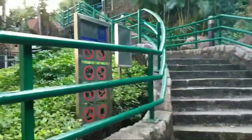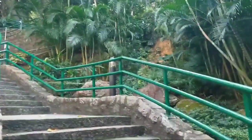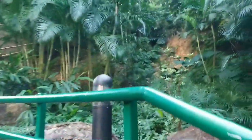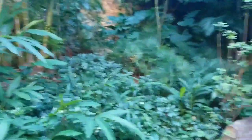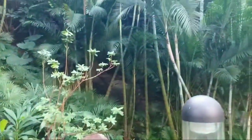We will be going up the mountain through stairs though. It is also nice to have a rest and watch all those beautiful plants all around you. They look so very much green, with fresh air too.